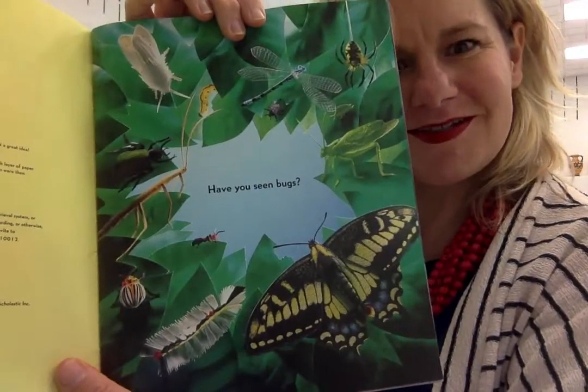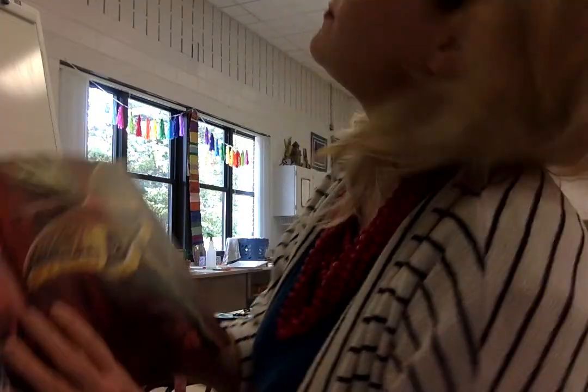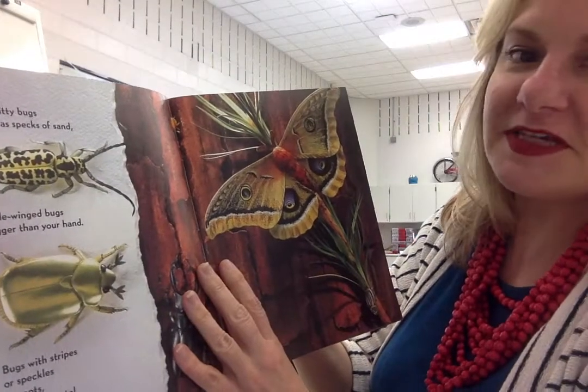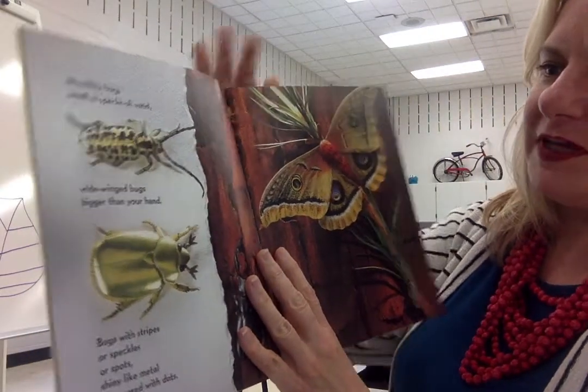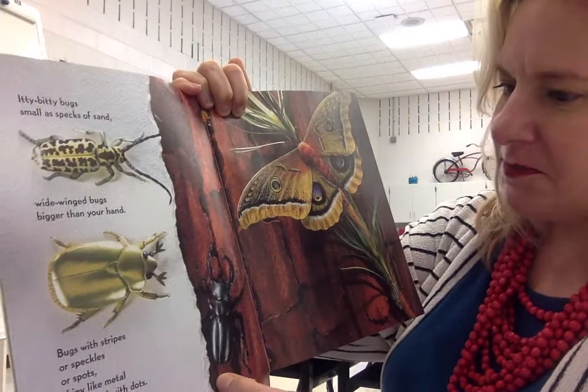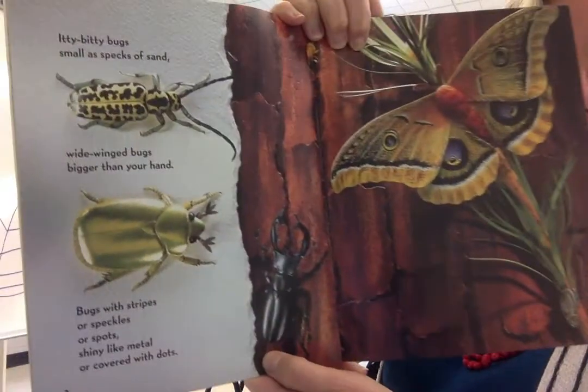Have you seen bugs? Itty bitty bugs, small as specks of sand. Wide-winged bugs, bigger than your hand. Bugs with stripes or speckles or spots, shiny like metal or covered with dots.